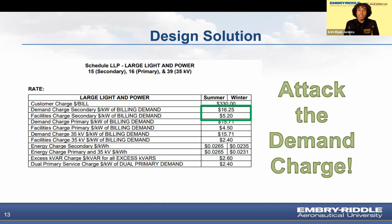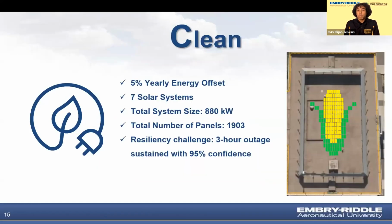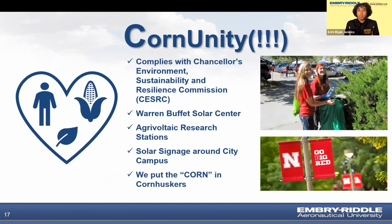So, in summary, the Solar Studs design hits the 3 C's. First, we have a clean design. We achieve 5% yearly energy offset with a total system size of 880 kilowatts. We also sustain a 3-hour resiliency challenge outage with 95% confidence. For cost efficiency, we have an $180,000 total project NPV, an IRR of 7.52%, and a payback period of just over 11 years. And in terms of corn-unity, we comply with the Chancellor's Commission, or CSRC.